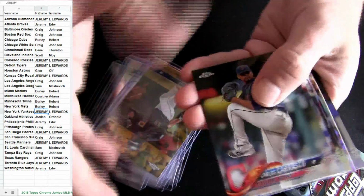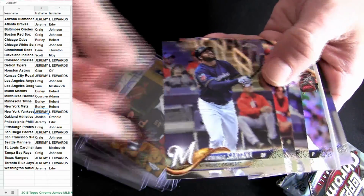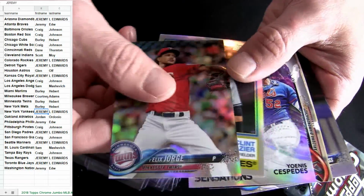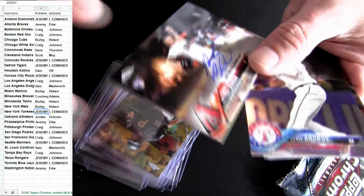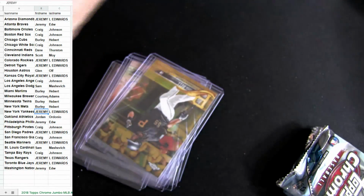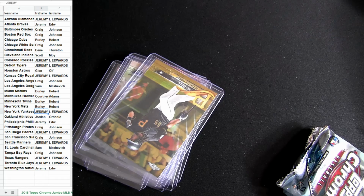Solid box right here, fellas. Last one is Arizona. Or do we still got two more? I haven't been counting them. I think we still got a couple more.